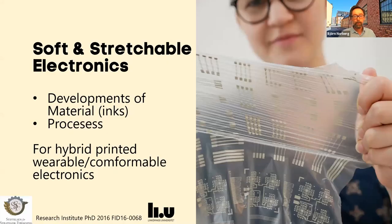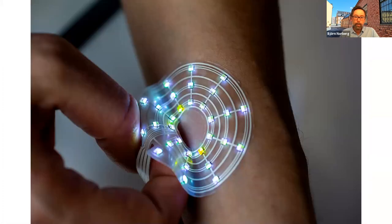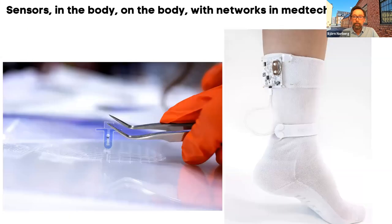Another field which is moving quite fast is different types of substrates and inks that are stretchable, which will allow for new types of form factors and new types of systems that might be used in conjunction with the human body, in the body, on the body, potentially also biocompatible. And to the right, you see the sock I mentioned just a second ago. It's a sock that might be used to detect leg swelling, which is coupled to edema and maybe heart problems. So potentially the sensor might respond to leg swelling and then also address medication.